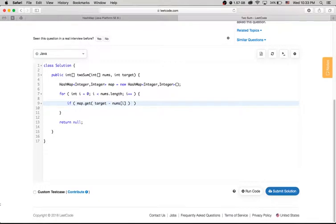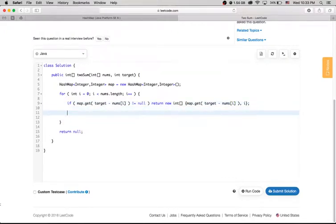If you get the target and it's not null, then you return this value, a new int array of this value, comma I. So I is the value that you're currently at, and this is the value of things that you're gonna get.